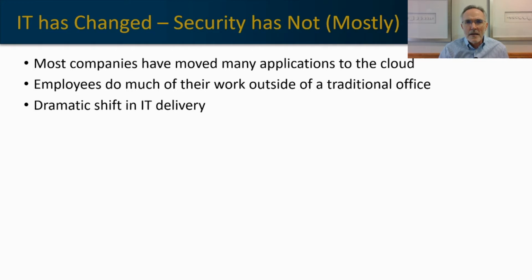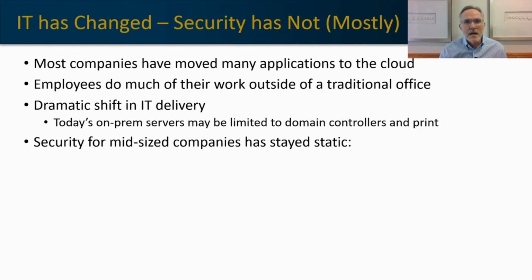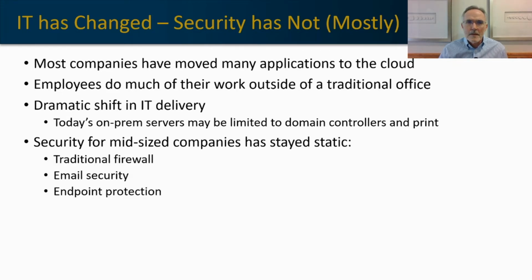So this dramatic shift in IT delivery has resulted in a lot of our clients being limited in terms of servers that are currently on site or in their data center to simply domain controllers and print servers. And the security around the infrastructure really hasn't changed that much. They rely on the traditional firewall services. Of course, they have email security, endpoint protection, antivirus, anti-malware services, and then virtual private networking to allow people to access those services remotely.